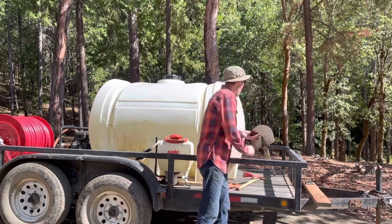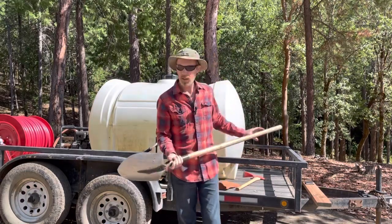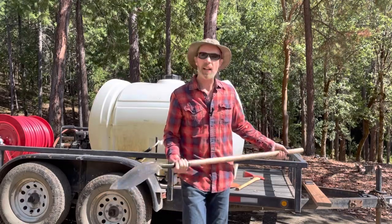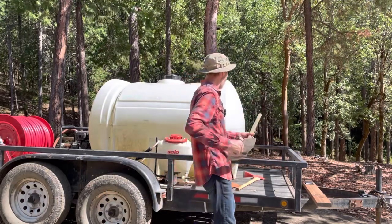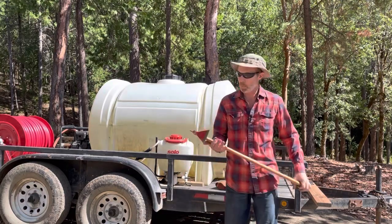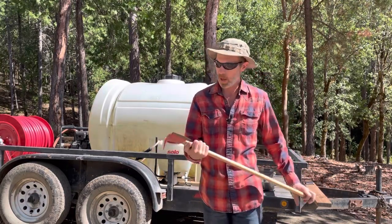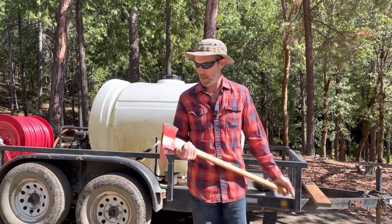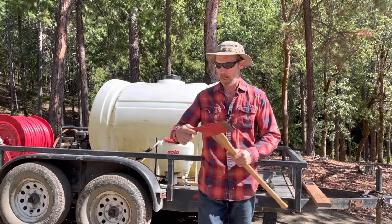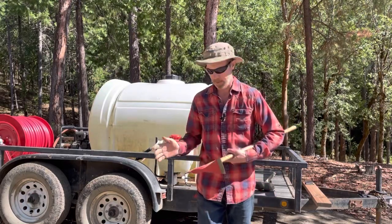We're also required to have a shovel on all of our vehicles, all of our equipment for fighting a fire. I also use a Pulaski, or keep one on hand. A Pulaski is a common wildfire firefighting tool. It has an axe on one end and a grubbing tool on the other end.